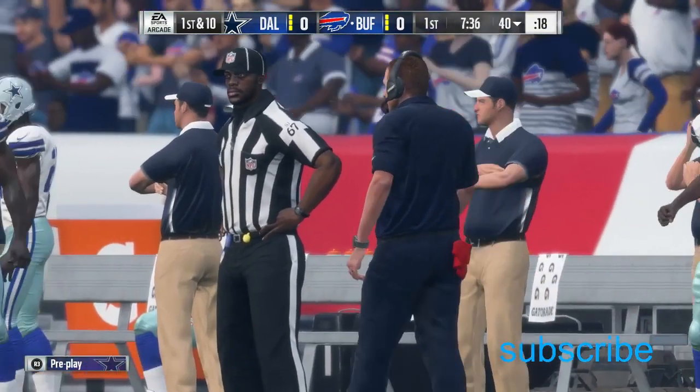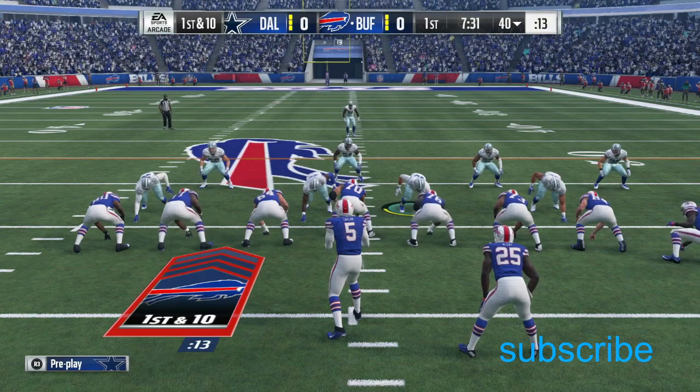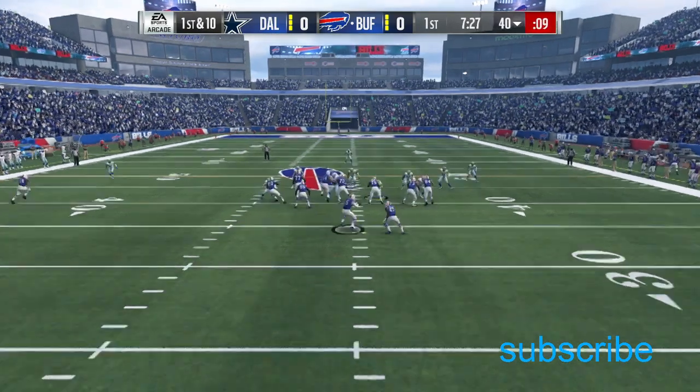I like how they work the tight end on a nice little under route there. And if you're going to give him that much space, he's not going to catch the football. He's going to run away from it a little bit. And that's exactly what he just did there, picking up extra yards.